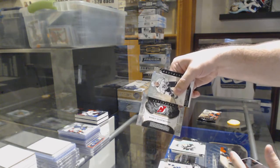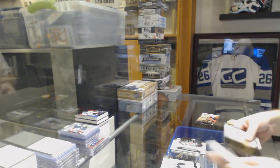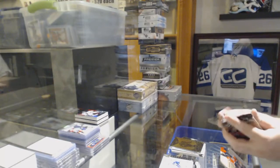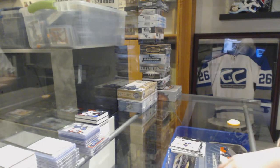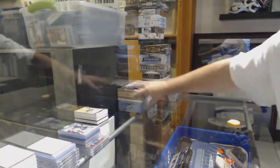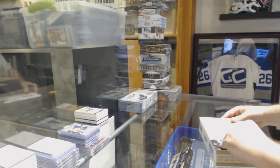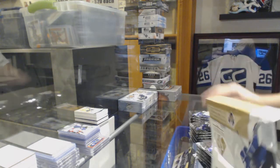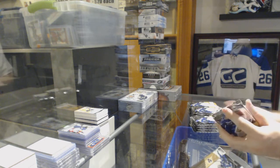Rookie Redemption, New Jersey Devils. That's a decent one. For the Montreal Canadiens, Max Domi. And a /699 for the Nashville Predators, Ryan Johansson. I would love to see him get the 800. That's where I'm a very happy camper. I'd love to see him beat Gretzky. I don't know why. I'm obviously rooting for him. Still got a ways to go, though. You wouldn't want to see that.